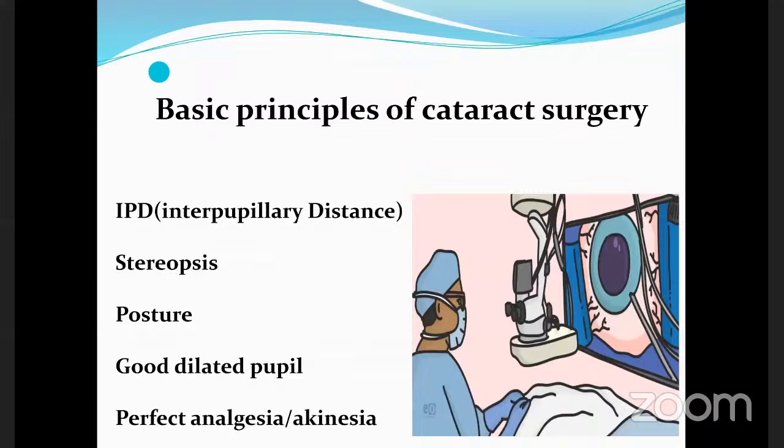Third thing is posture. Whenever you are doing a surgery, learn to have a good posture, because in the long term, when you don't learn to have a proper posture, you will start having difficulties. And whenever it is a complicated case, you will lose concentration while handling that case. So good posture is very, very important.